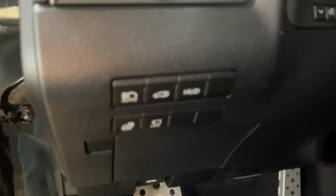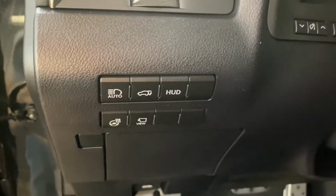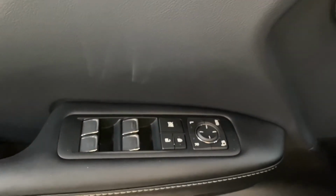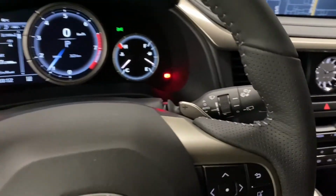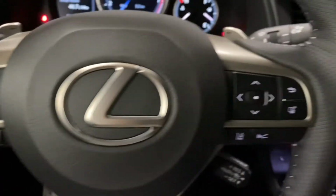And on your driver's panel, you have your auto high beams, rear trunk hatch, heads-up display, heated steering, and panoramic view monitors. And on your door panel, you have your memory seating, powered windows, locks, and side mirrors. Your F-Sport steering wheel comes with paddle shifters. You have rain-sensing wipers, Bluetooth and audio controls, your cruise control and lane assist settings.